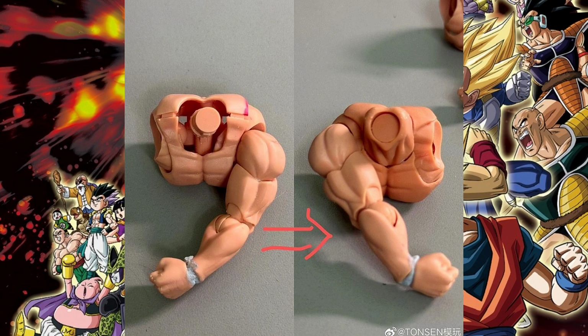Now, of course, we don't know anything for sure. I always say this with figures. You don't know anything for sure until you get it in hand, right? You don't know anything for sure, but it's looking very good. These first test shots are looking very good.